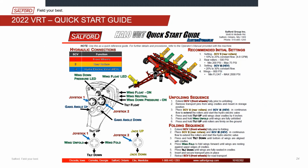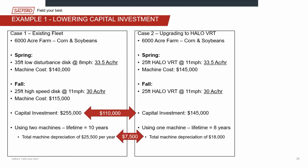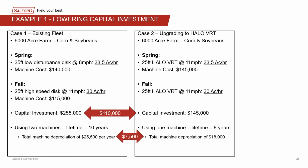The quick start guide for the electro-hydraulic option is a little bit different. It gives you some indicators of what the joystick does and what the functions are, as well as the unfolding and the folding, and generally the same setup guide on how to get the machine running. Next, Mark Van Veen will be talking about some different examples on how the VRT would be beneficial. Over to you, Mark. Thanks, Josh.